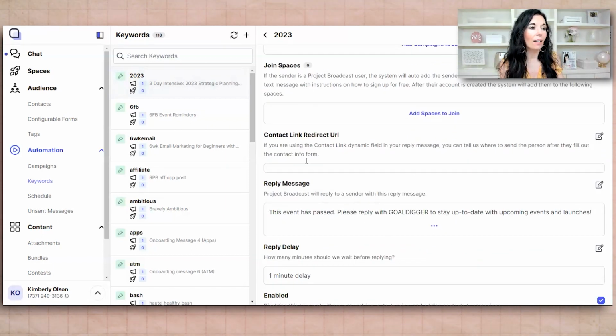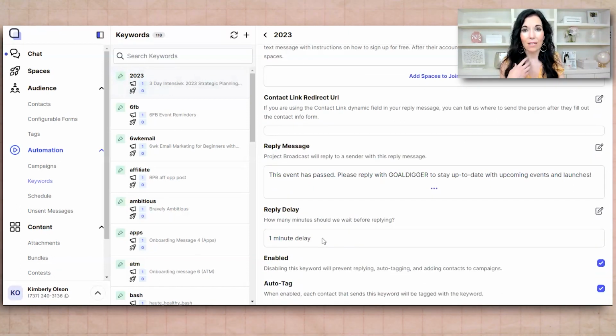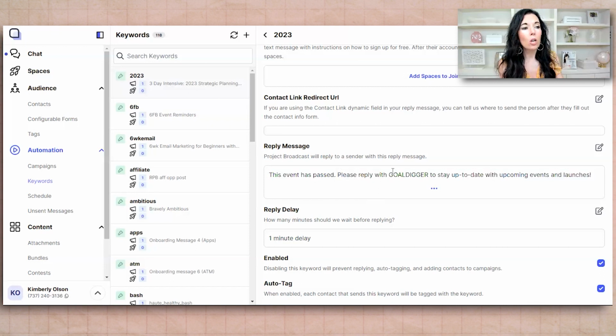When they opt in with the keyword, make sure you do a 1-minute delay because it's more realistic. You can set up an auto reply. So when this was done, my team is so on it that they even updated this part. We don't want people to see old stuff and get lost in the shuffle. So they can go ahead and text Gold Digger, which you can as well. So you can stay up to date with what we're doing.